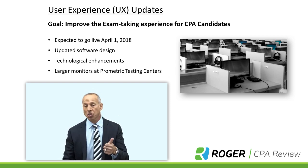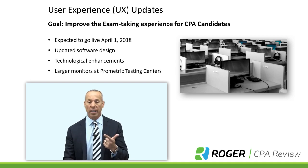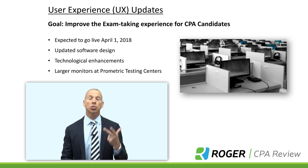They're going to have updated software design, technological enhancements, also larger monitors. And that's nice because when you go to the Prometric testing centers where you take the CPA exam, they currently have smaller monitors, but they're going to increase them to HD 23-inch screens. The benefit of that is you can view multiple elements of the exam on that one screen. So for example, if you're doing a task-based simulation or a DRS document review simulation, it gives you the opportunity to kind of split the screen and have more surface area upon which to work out the problems.